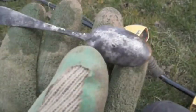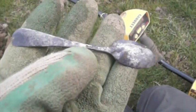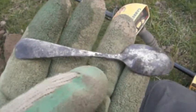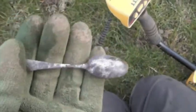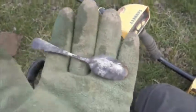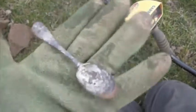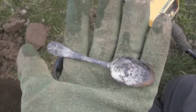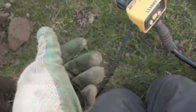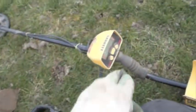But I have to say, what I believe to be hallmarks are really poorly done. They're off-centre, they're not uniform, they appear to be upside down and poorly struck, and I've never seen anything like that before. But looking at other bits of silver that I've found that I know are silver, I'm pretty confident in saying this is a hallmarked silver teaspoon, my first ever silver cutlery piece, and I'm very, very happy with that. Another fantastic find for the Ace 150.